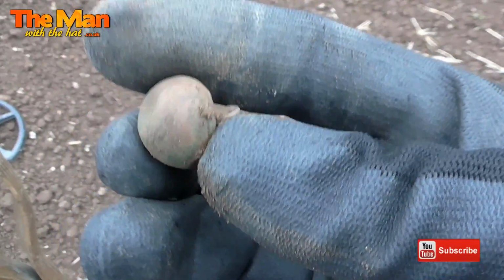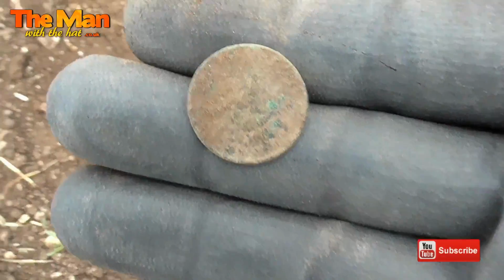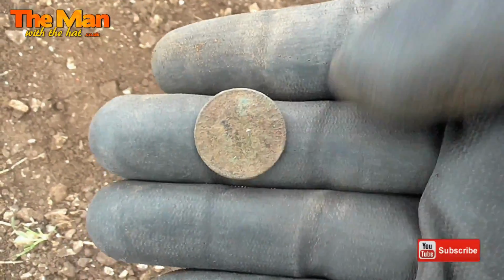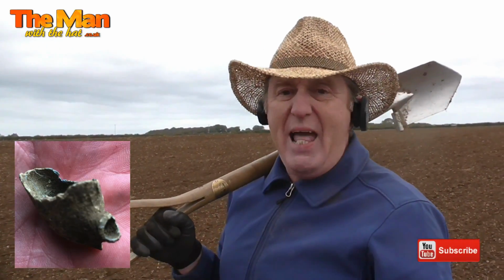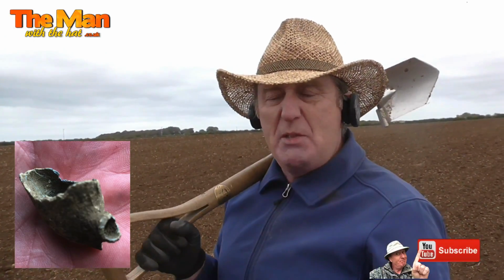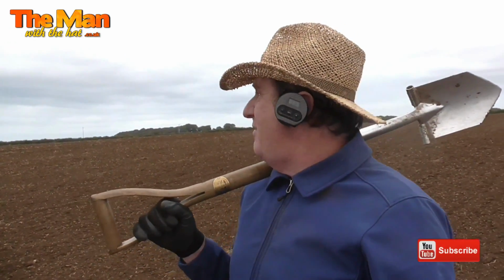Well, that's a button and a half. Aha, a Victorian half. No, it's not. It's a farthing. Victorian farthing. Lovely job. Now, I've got nothing at all apart from that lead pipe, which looks like a smoker's clay pipe, but made out of lead. I've never seen that before. That's all I've got. And Derek, wherever he is, feels so big I've lost him.